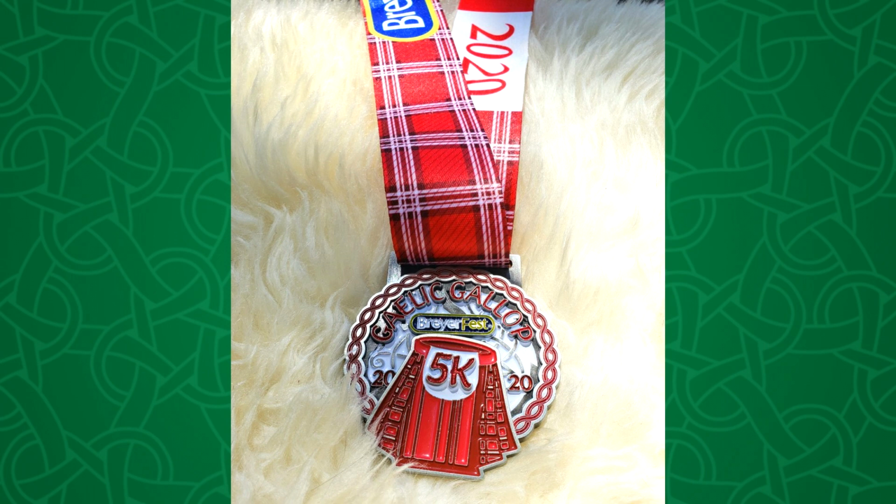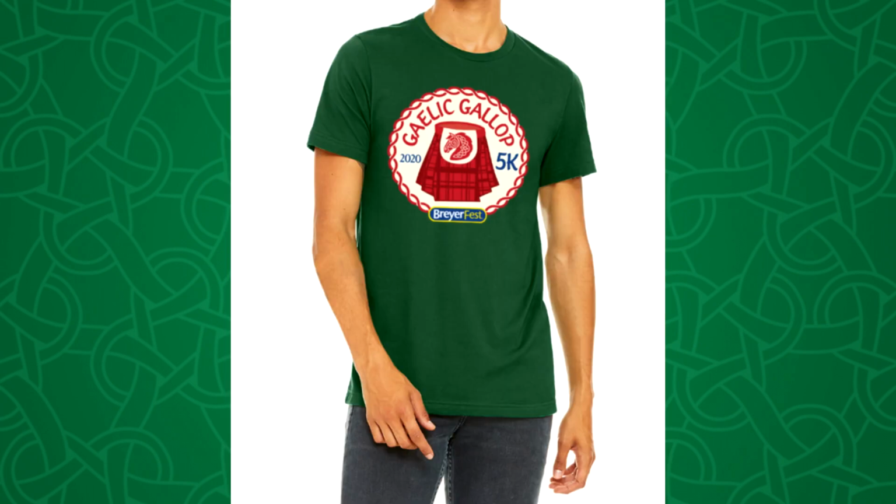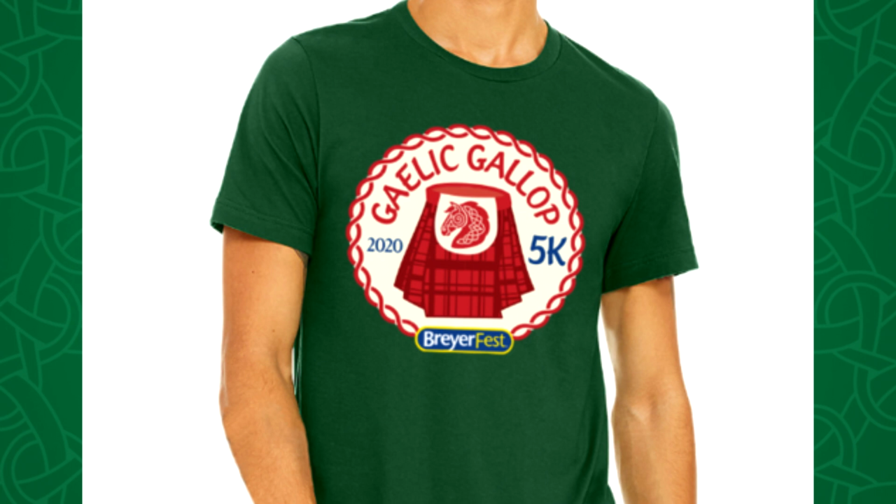Two other reveals for this week are the BreyerFest 5K medal and t-shirt. They also said that the kilt on the medal actually swings, which is very cool. So that's a neat addition to the medal. The lanyard for it is also a red and white plaid. The shirt is a green shirt that says Gaelic Gallop 2020 5K BreyerFest, and has that awesome kilt logo design. I do love the logos and designs for the BreyerFest 5K this year. I think it is so cute with the little red kilt.